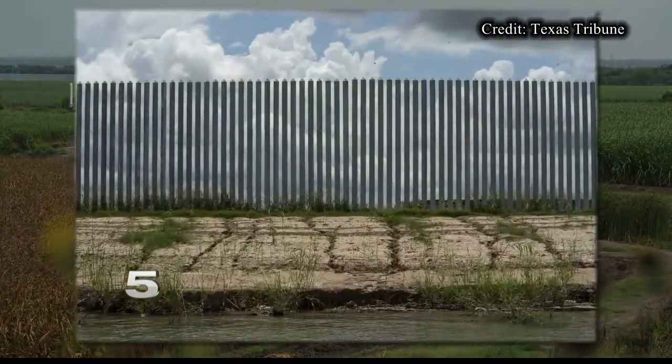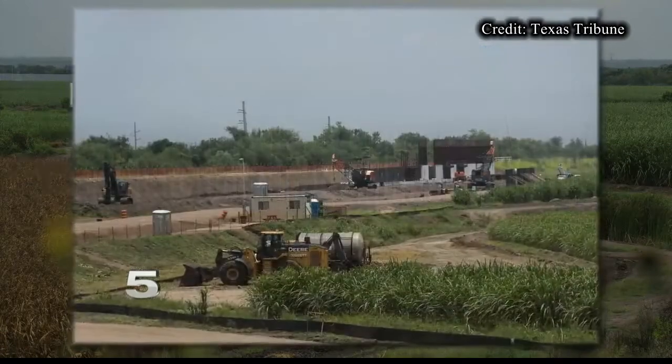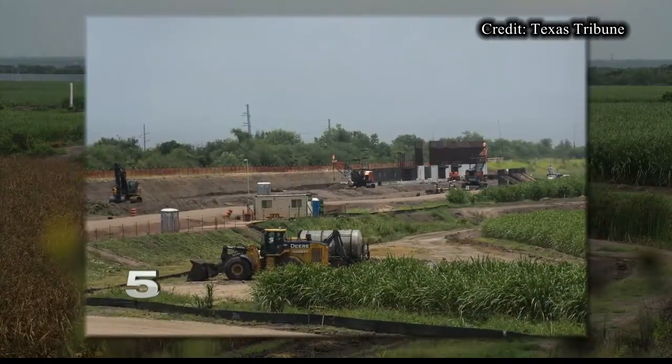But we started getting calls about what was really going on at the base of the wall. Jeremy Schwartz, a reporter for ProPublica and the Texas Tribune, started hearing about erosion along this fence built right along the Rio Grande. They took photos showing what it looked like just months after construction. There's a potential for overturning, for segments of these bollards to fall into the river.